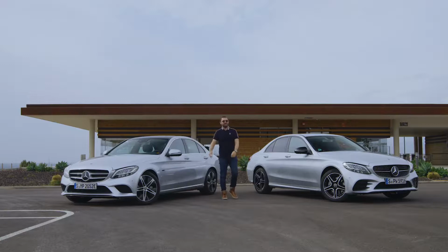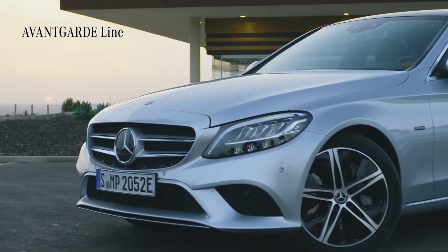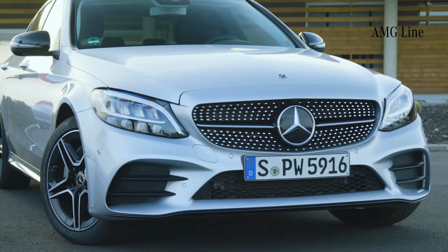All right, so let's talk about the look of the new C-Klasse, which immediately is more sporty than its predecessor. And that's thanks in part to both an emotional and intelligent design. Now this is the avant-garde line and this is the AMG line. Speaking of AMG line, let's move on and see what that package consists of.